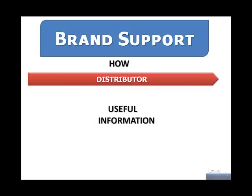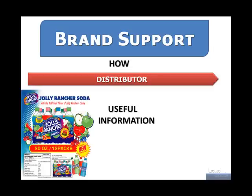Now, how do we support the distributor? You just saw why you support them. Now, how do we support them? Well, the first basic step is useful information. Very basic useful information. Here we have an example of a very well illustrated sales sheet by the Jolly Rancher Soda Company, Elizabeth Beverage. It has all of the information that the retailer needs from the distributor.